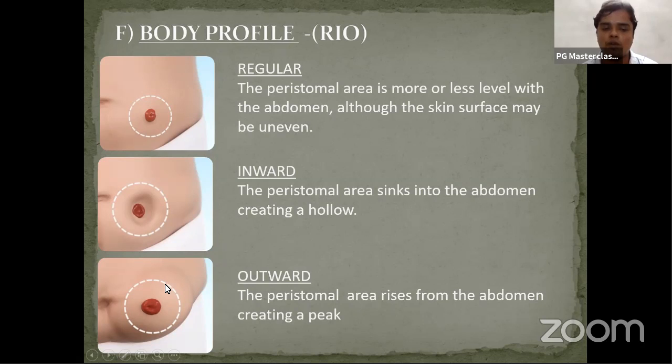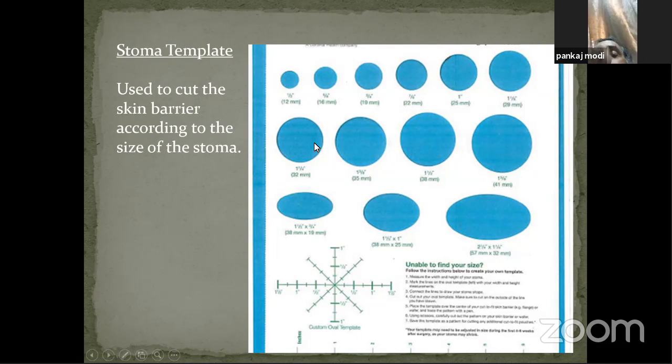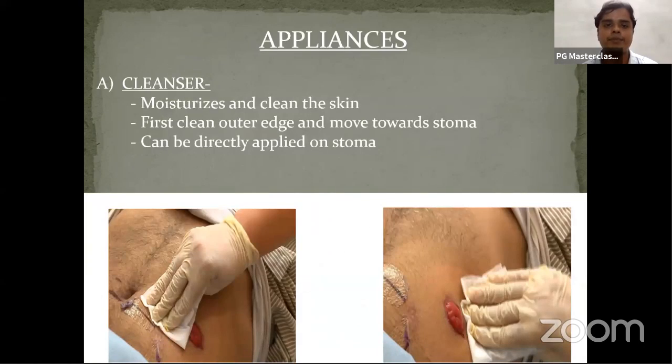So inward and outward will change our choice of the stoma bag. In an inward kind of body profile, we have to use the convex type of stoma bag, and in outward, the flat one will be better. The stoma template is used before applying the stoma bag, for cut-to-fit size of the barrier. We have to cut the barrier according to the size of the stoma, which we can measure with the stoma template. It comes in different sizes and different shapes. So according to the different stoma size or shape, we can cut the barrier.